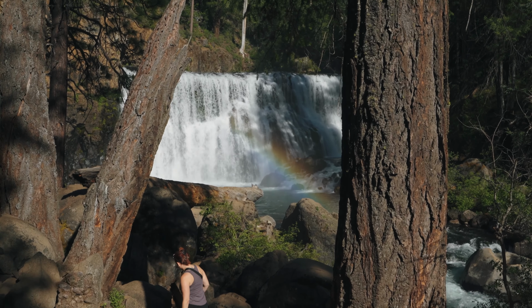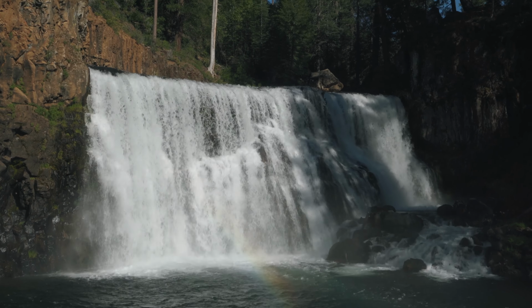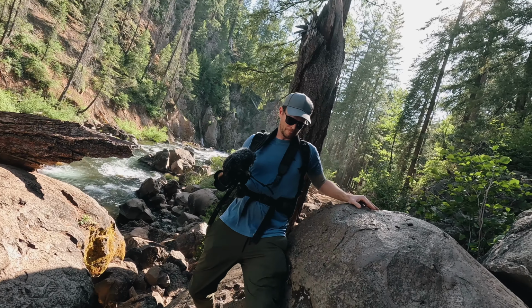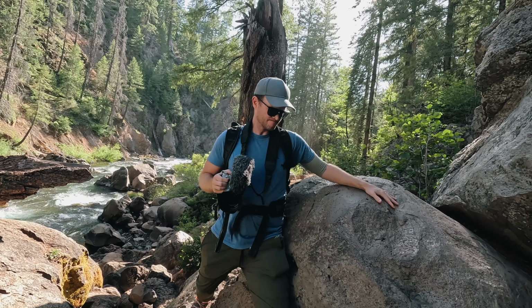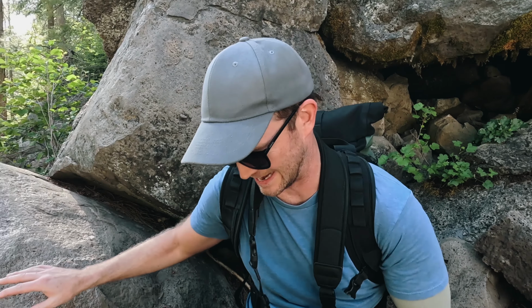So far, this is definitely the biggest waterfall we've seen. And it's roaring because of the snow melt. No words. What do you think? Careful. Yeah, definitely way better from the bottom. There's a freaking rainbow. Oh my God.